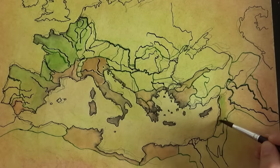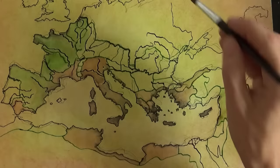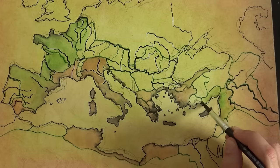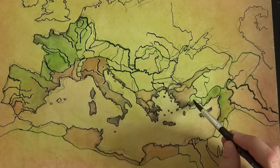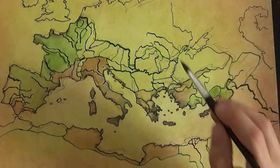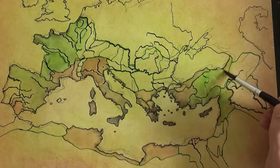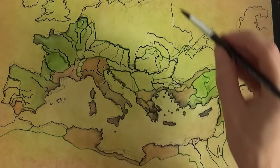And in 117, the year that this map is showing, we had the province of Syria and Cilicia, Lycia et Pamphylia, Galatia, the mountainous regions here, and Cappadocia, Judea, Arabia Petraea.